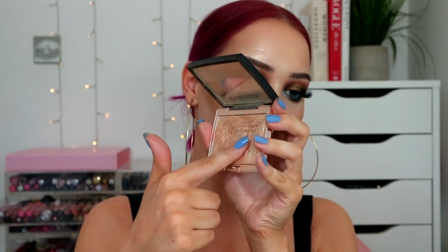This one here. This is it. This is what the packaging looks like. This is the internals. It's got this lovely wave pattern. I've hit pan because I've had this for a long time and I loved it for a very long time. It is absolutely gorgeous. My only issue with it is I need to be kind of fake tanned to wear it because it is a bit too dark for me normally.